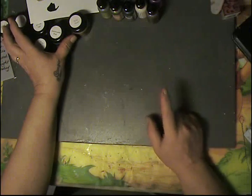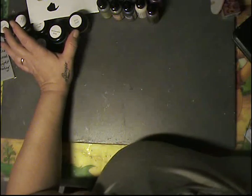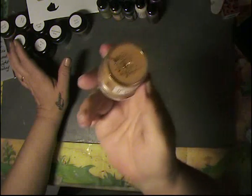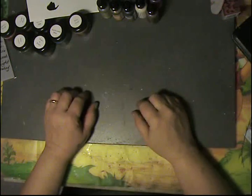What else did I get? Oh, I got this that was on sale. I looked at the sale items, and it's color Butterscotch. It's embossing powder, which will be fun to work with. It's a cool color. And then I went to IKEA, and I found something very interesting.